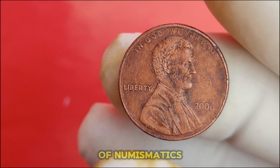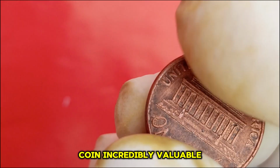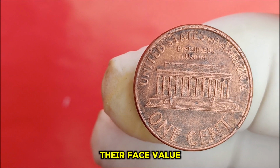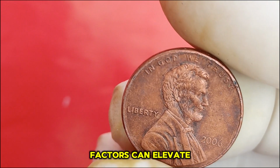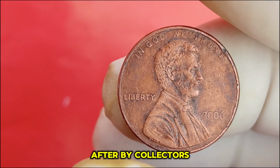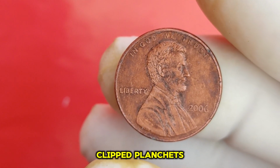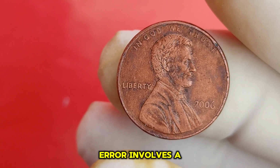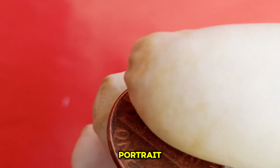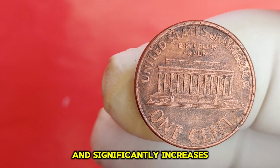The answer lies in the world of numismatics, where even the smallest minting error or rare variation can make a coin incredibly valuable. Not all 2006 pennies are worth millions. In fact, most are only worth their face value. However, a few rare factors can elevate the value of a penny exponentially. Coins with errors are highly sought after by collectors. Common minting errors include double dies, off-center strikes, and clipped planchets. For the 2006 penny, the most notable error involves a rare double die obverse. The design elements, such as the lettering or Lincoln's portrait, appear doubled due to a misalignment during the minting process. This makes the coin stand out and significantly increases its value.